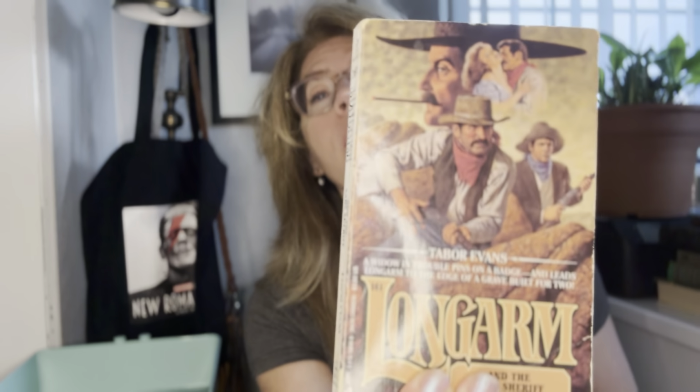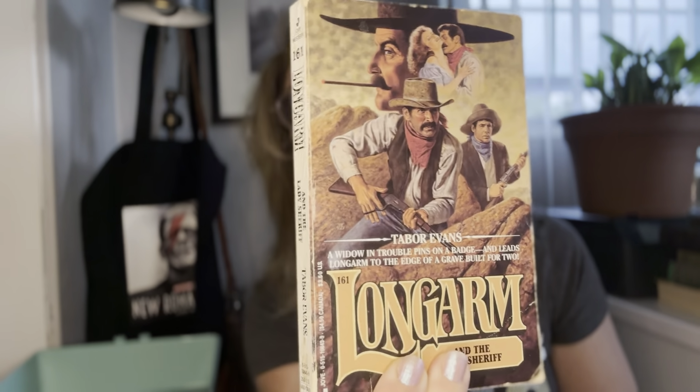Okay, so we have a ton of Longarm books. So I have, let's see, number 161, number 361. We have a Longarm crossover with Lone Star. So we have Longarm and the Lady Sheriff. You can see that. We have Longarm and Devil's River.